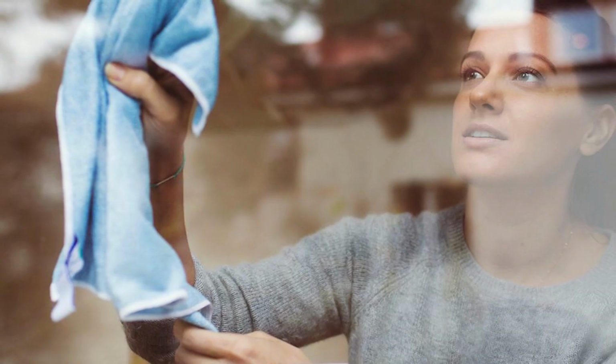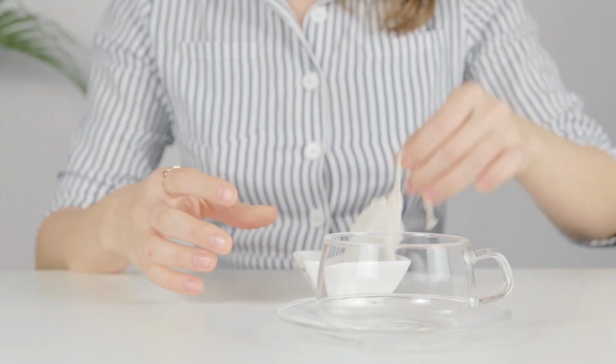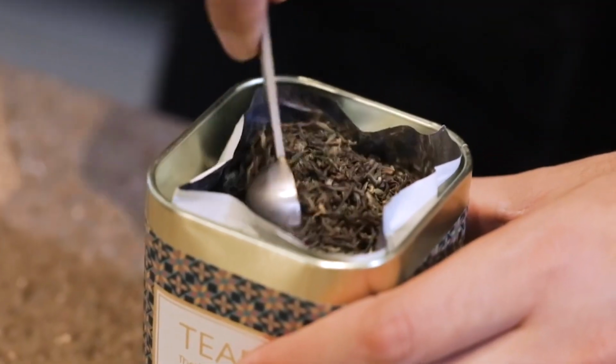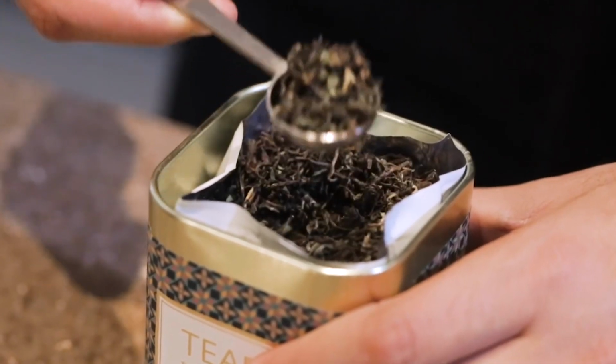Number 4. Clean mirrors and glass. Tired of streaks on your mirrors and glass? Dampen a used tea bag and use it to wipe surfaces clean. The tannins in tea help remove smudges and leave your glass sparkling.